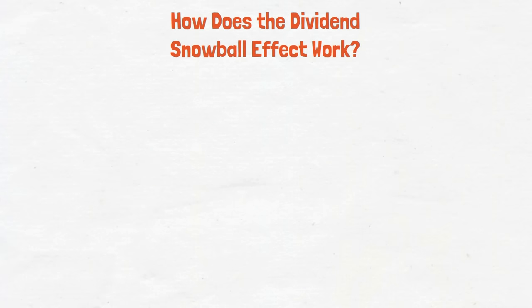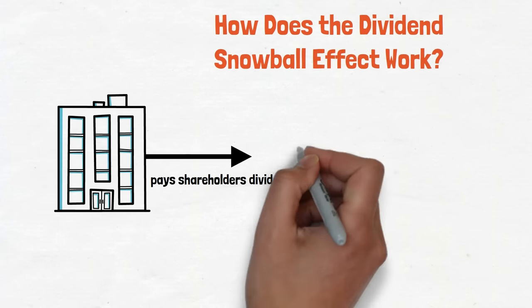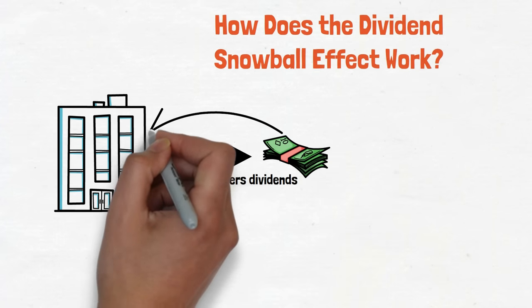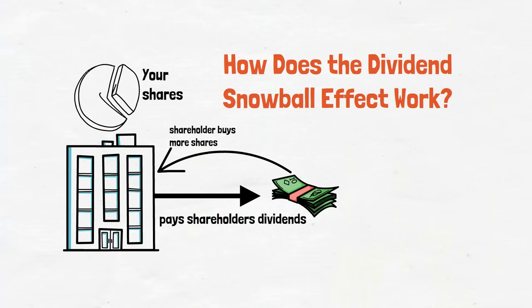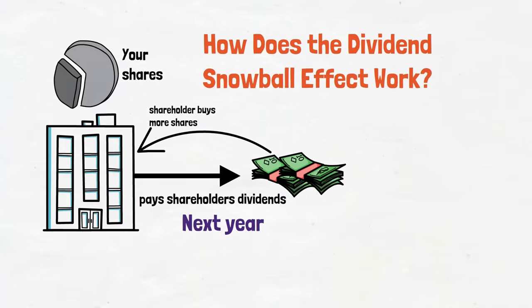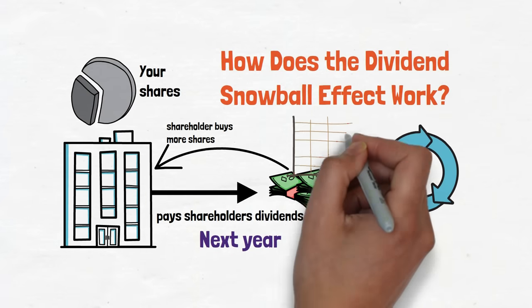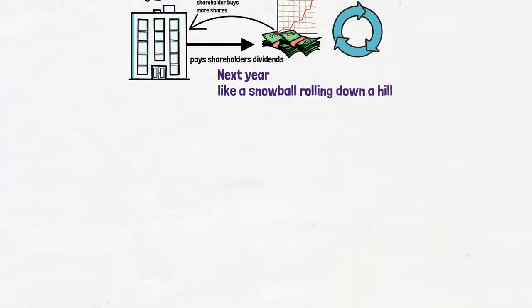The dividend snowball effect is a simple concept. When a company pays out its dividend, you can use that money to buy more of its stock. This increases the number of shares you own, which in turn leads to a bigger dividend payment next time. As the process continues, your shares and the amount of dividend you receive grow exponentially, like a snowball rolling down a hill.